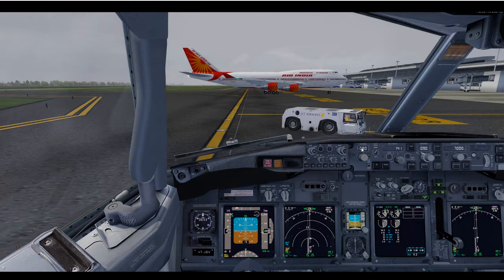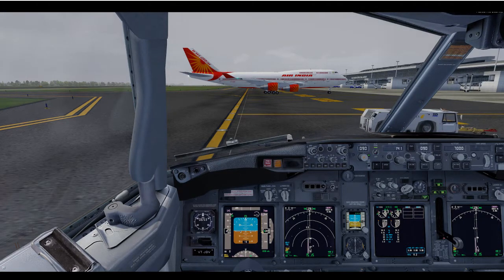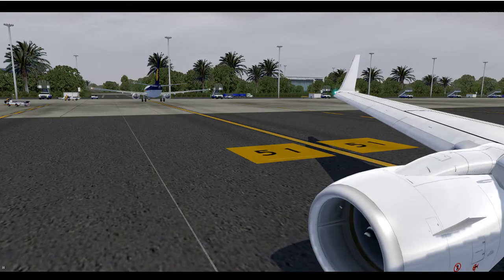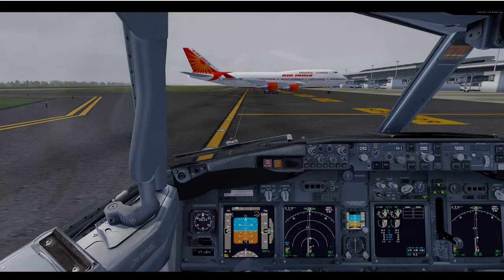Hyderabad Tower, India 623 heavy. Left is clear, right is clear, disconnecting now, have a good flight. Bye-bye. So it's really fun that we are flying all together.